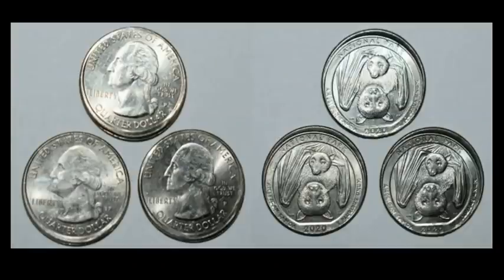Speaking of more quarters, American Samoa really got the shaft from the quality control folks in 2020. Here's a trio of broad struck examples. They all circulated, as you can see, plain as day, actually. It's actually quite remarkable how many of these have been released out into circulation, but this seller had 3 of them. They also have a little bit of a partial tilted collar as well, so they do have the railroaded edge effect. You can see that very, very cleanly on a few of these obverse images here.